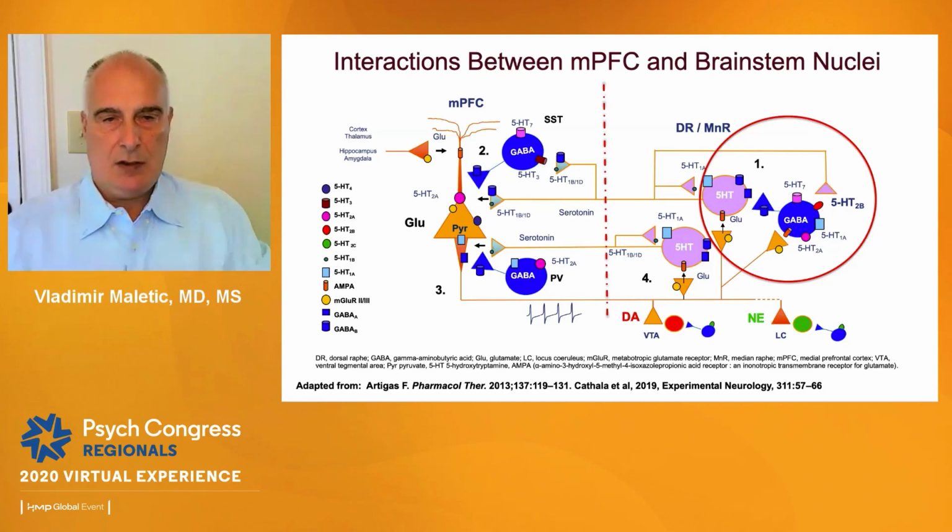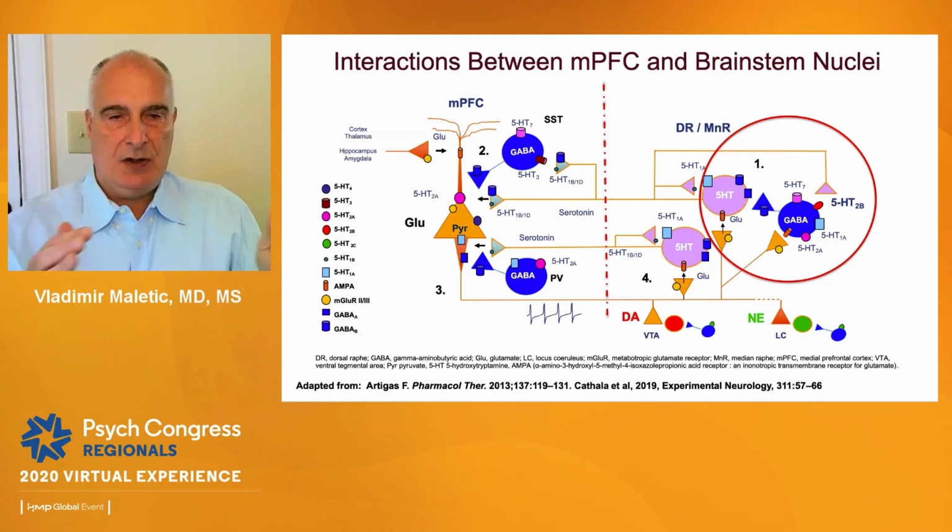So this is a local regulation, but we're also finding that there is a distal regulation because serotonin is released in medial prefrontal cortex, where it interacts with a number of its receptors on GABA interneurons and pyramidal neurons. Balance of serotonin activation of GABA and pyramidal interneurons reflects the output for prefrontal cortex, and since medial prefrontal cortex also regulates the function of brainstem nuclei, ventral tegmental area, dopamine nucleus, locus coeruleus, norepinephrine nucleus, and also dorsal and medial nuclei raphe, serotonin nuclei.